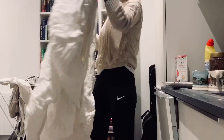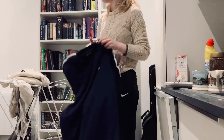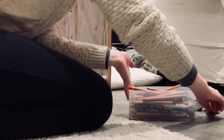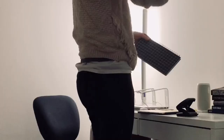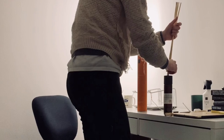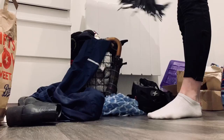Here I'm folding all the laundry that was on this drying rack. This is such a huge drying rack and it was really in the way, so I decided to make this a priority. Here I decided to pick up all the pencils I use for drawing. I usually draw in the mornings and evenings, but I wasn't going to this evening, so I decided to put it all away. Here I'm tidying my workspace and I decided to add a new set of fragrance sticks from Rituals. I love what this brings to the room and it's such a nice smell.